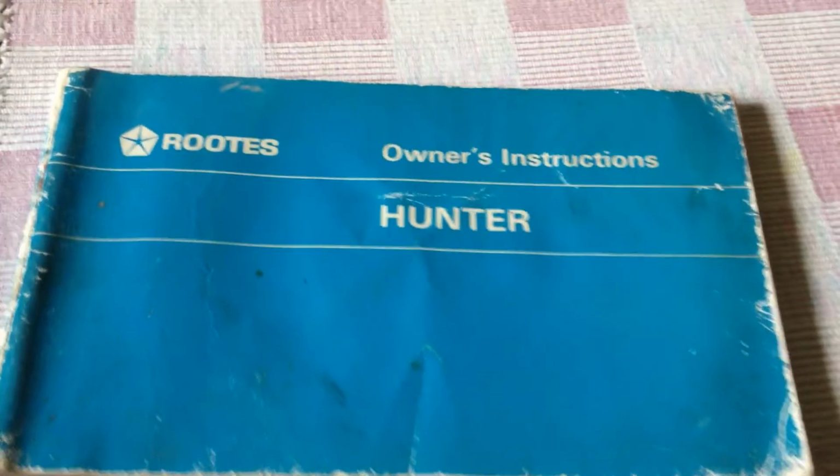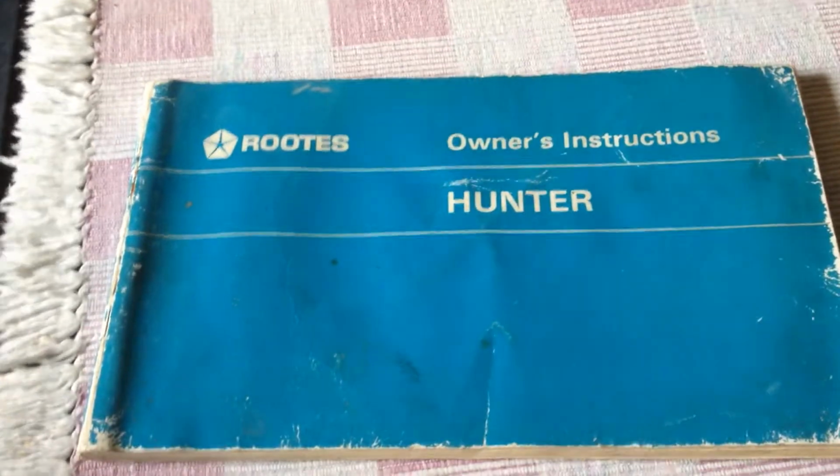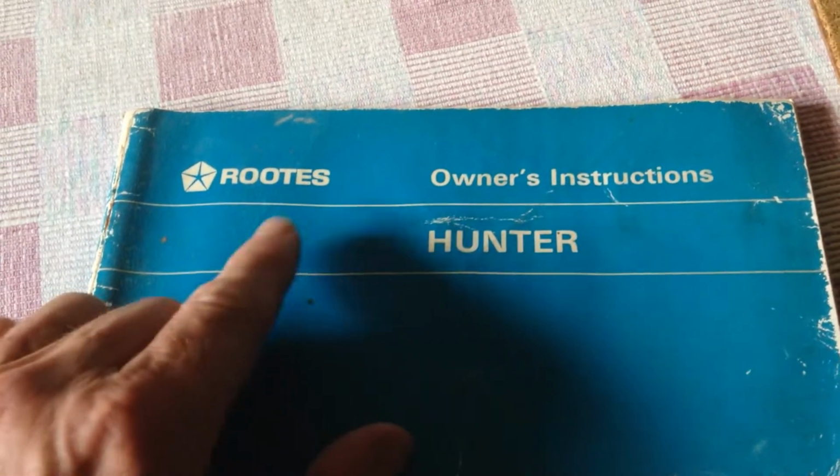So hello. Well, today I'd like to take a look at this: the owner's manual for another car that would have belonged to my dad, in actual fact, in our family during the 1970s. It was called a Hillman Hunter.